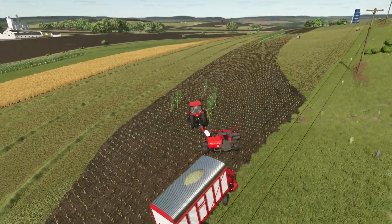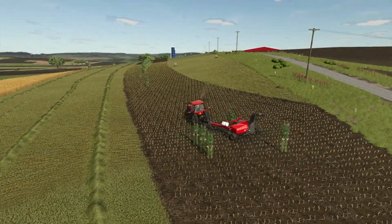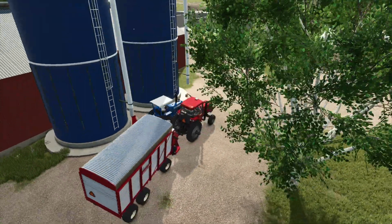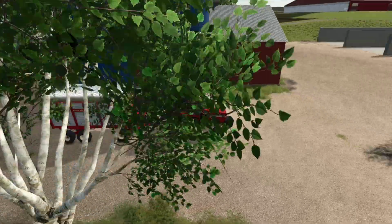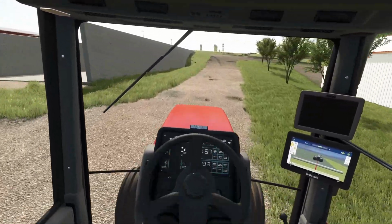Alright, well, we are just about finishing up on the field here. I hope you guys like that little time lapse. Like I said, it's been a while since I've done one of those. So let's go ahead and hop back in the Magnum here. Looks like we're all empty and ready to bring this up.